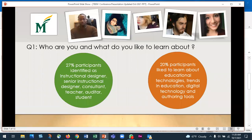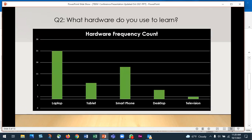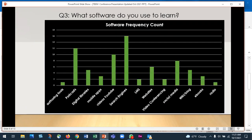And in response to what they like to learn about, the majority of the participants indicated they love to learn about educational technologies, trends in education, digital technologies, and authoring tools. Now, when we asked them what hardware they would use to learn, the majority indicated a preference for the usage of laptops, followed by smartphones. What software would they use to learn? Their preferred software was search engines, followed by podcasts, videos on YouTube, as well as social media.